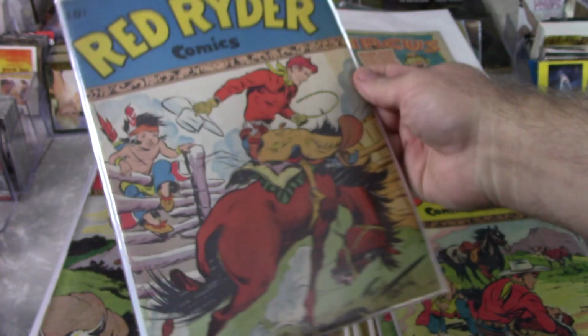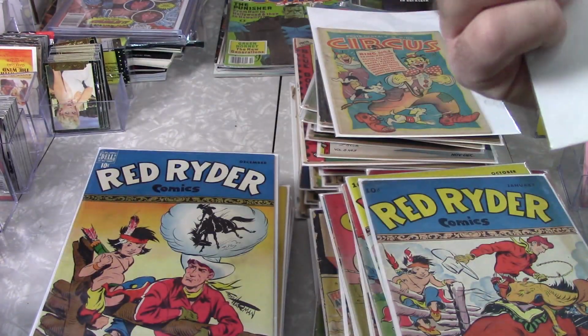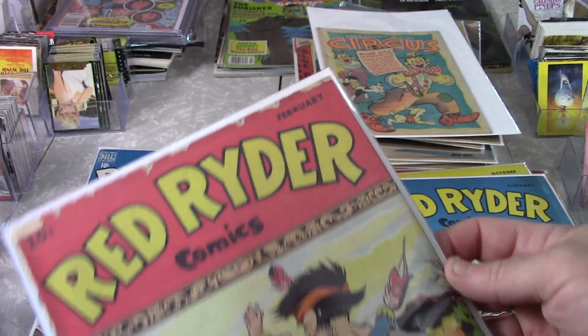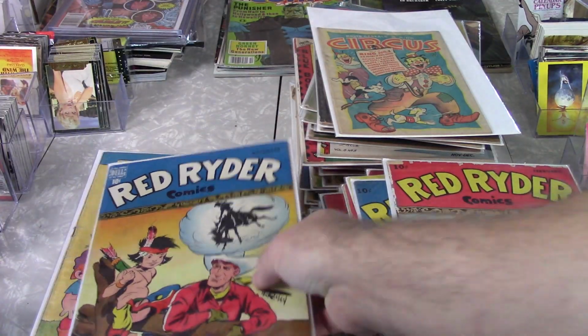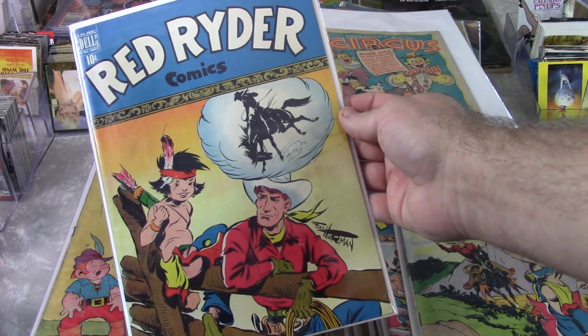That's 54. It's got a loose centerfold, popped off the bottom staple. Here's 55, and again, now we're getting back into the silverfish damage and on the edge and stuff there. Here's a really, really sharp book. Let's see, 65. 65 on that one.